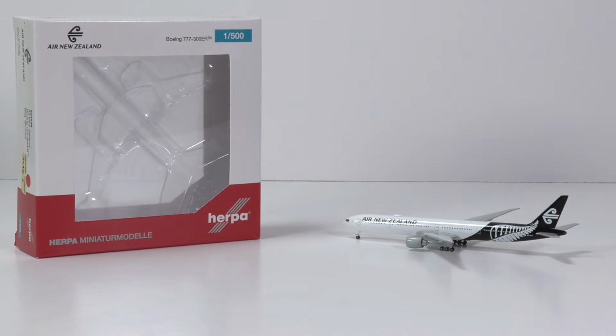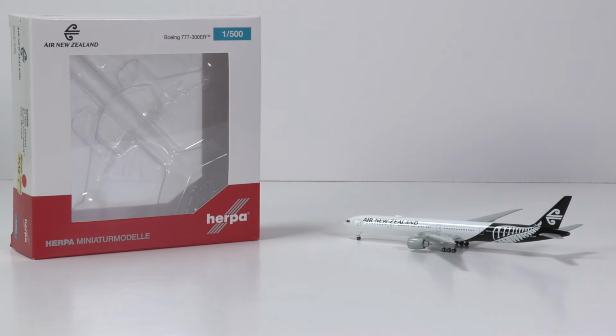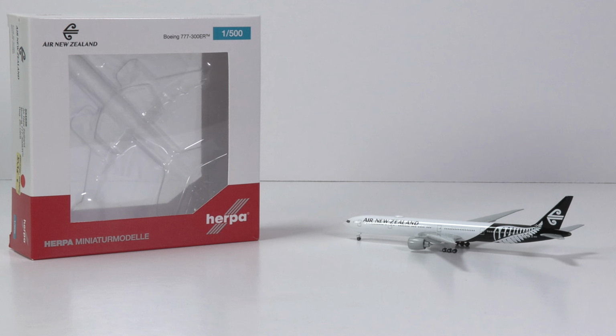Now, we are in what could be described as the biggest crisis the Scale 500 community has ever faced, thanks to Herpa's absolutely wild and crazy new retail prices.